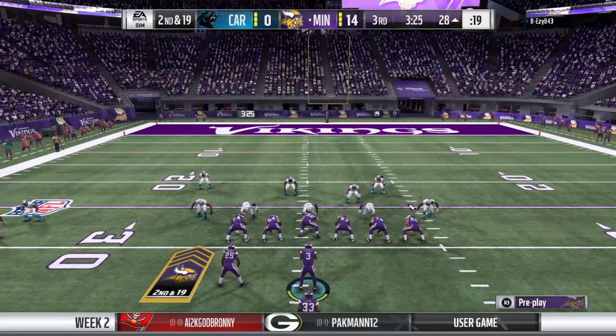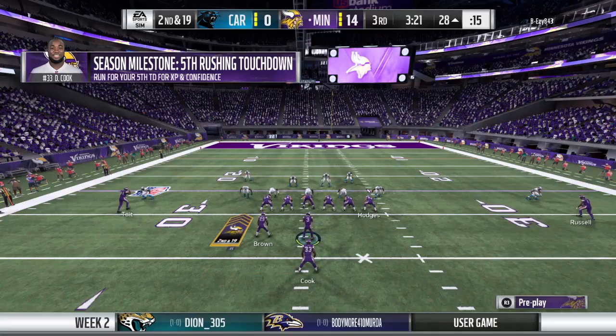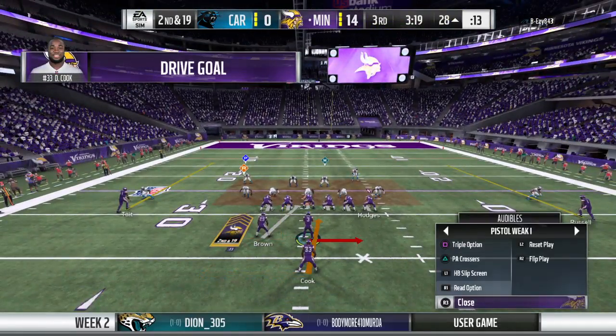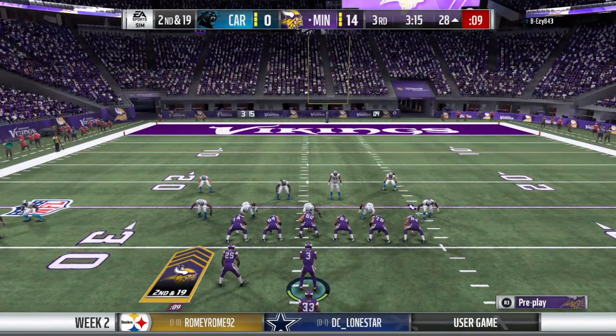1, 9. 1, 9. Flex round. Flex round. Flex round. Flex round. Ohio. Ohio. Flex round. Let's go. Flex round. Grand 38. Ohio.